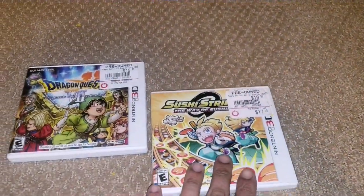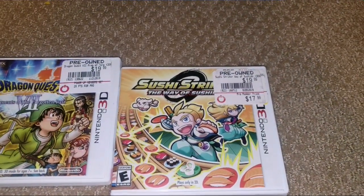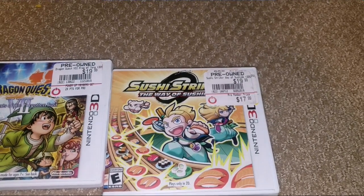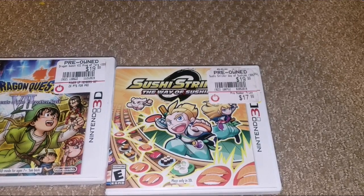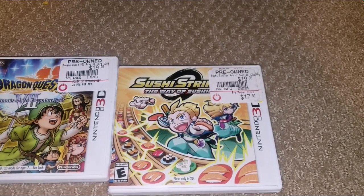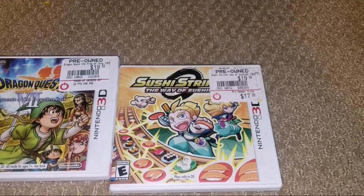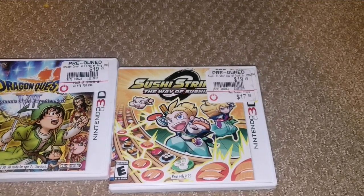So the next game I got was this game right here, Sushi Striker. I've seen this in VGP. As you know, I go to VGP quite often to do my trades. This is a game that I saw even in another GameStop. So I went to 2 GameStops today, and this was actually priced quite high at $31.99, and VGP sells it for I think $40 plus, brand new. They don't have a used copy yet, so I just decided to get this to cross this off my list.